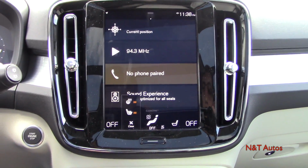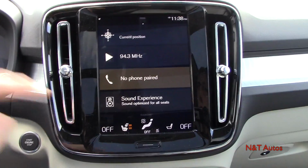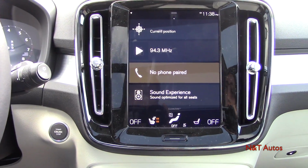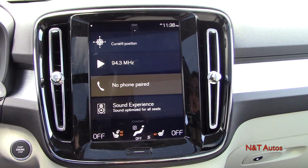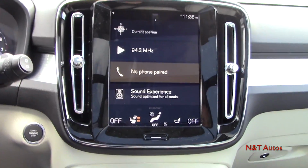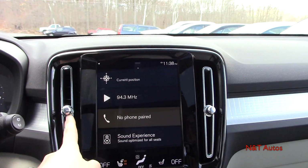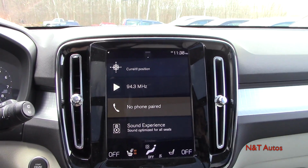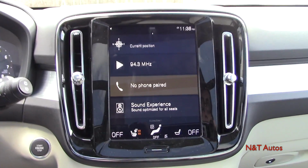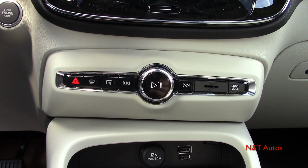And then over here we have settings for your 3-stage heated seats, and actually the steering wheel is 3-stage heating too, which is pretty awesome. And we also have those same controls for the passenger. And that screen is surrounded by some nice high gloss black and these very nice air vents over there. Taking a look down here is pretty much the only physical buttons on the dash.